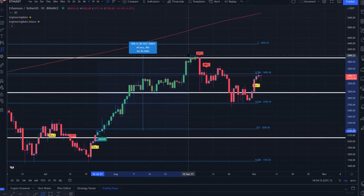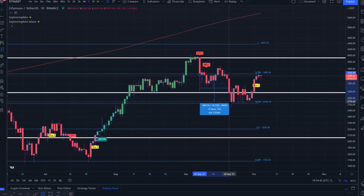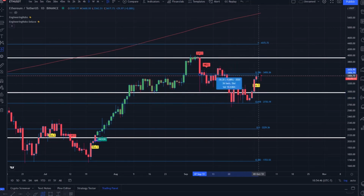We've already experienced up to 84% in upside in just over a month with EngineeringRobo's buy signals. And if you didn't take profit above, at, or around that swing high, you were able to capitalize on 57% in gains if you sold around $3,441 on the 7th of September when EngineeringRobo suggested bearish short-term downside. After those sell signals came into play, we did end up experiencing up to 22% in downside over the following 2 weeks, currently returning to those levels where we saw those sell signals.